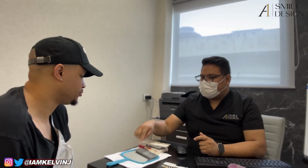So the plan today is the doctor starts to make the crown lengthening. If you see the gum, the doctor needs to remove gum. Normally the process takes like 2 days for the tissue healing. And Monday is when the doctor starts to shape your tooth.